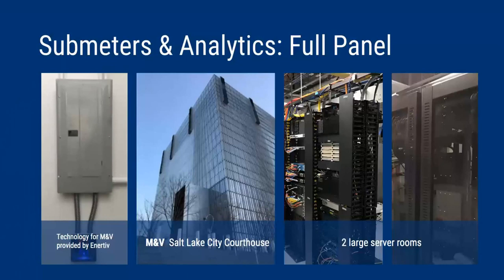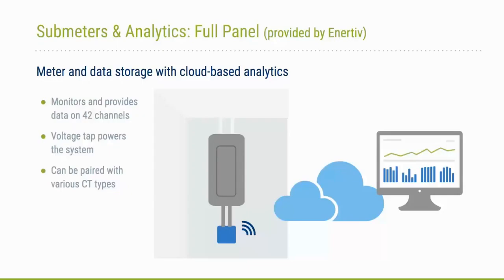We focused in on 2 large server rooms within the courthouse, specifically because we were interested in the overtime utilities billing use case. If we understand consumption of those 24/7 high power consumptive loads, can you incentivize folks to take energy efficiency actions, initiate ECMs in these spaces to reduce energy consumption and hopefully reduce bills for those tenants as well, and appropriately recover costs for GSA? So next slide.